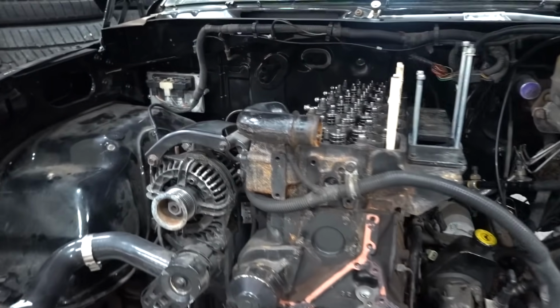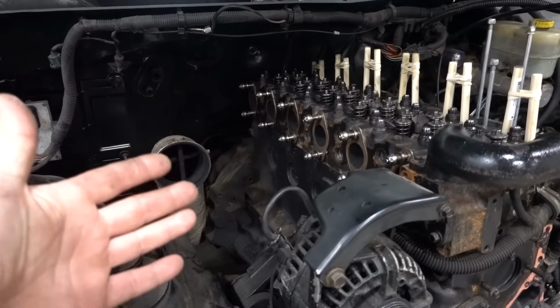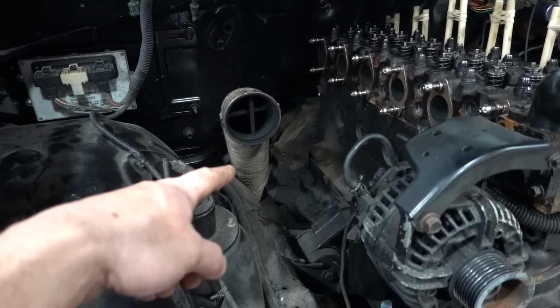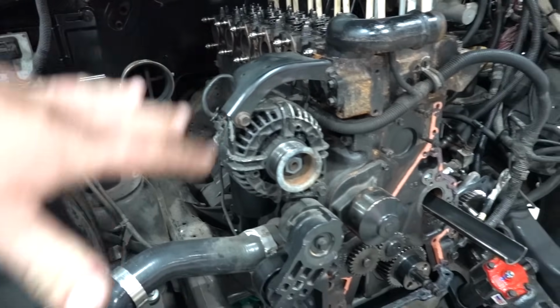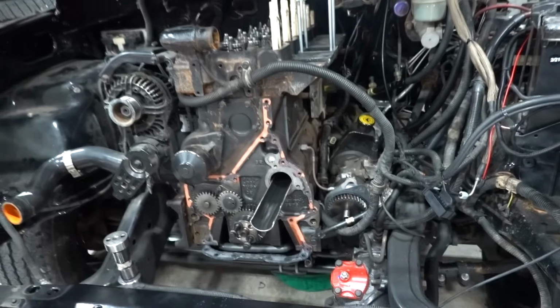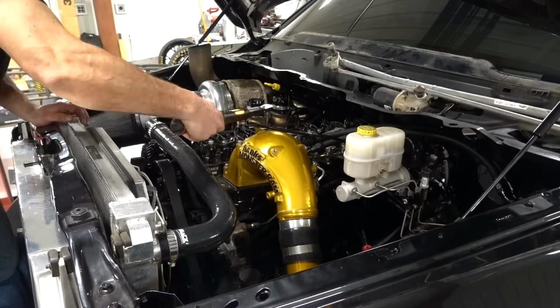We do need to get a different turbo over here on this side, probably clean a bunch of this stuff up. This is an S400 downpipe that we had adapted on here. There will be some other work things to go along with putting everything back, but it is going pretty smoothly.